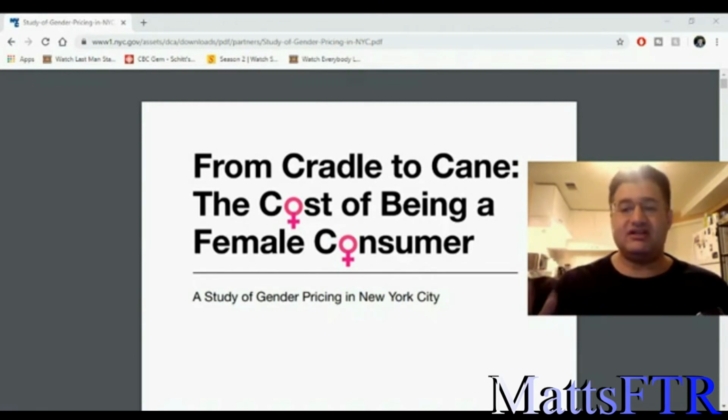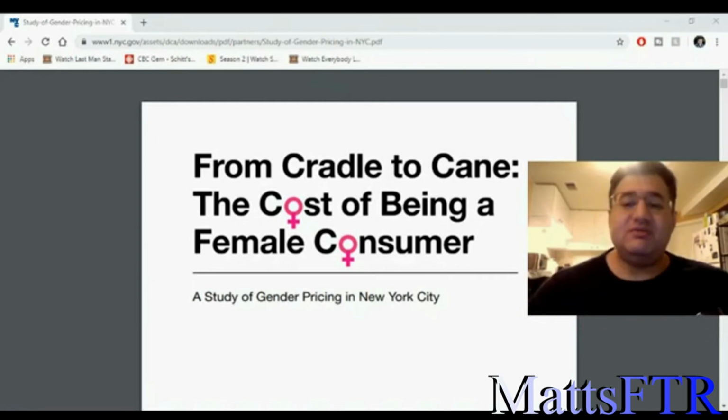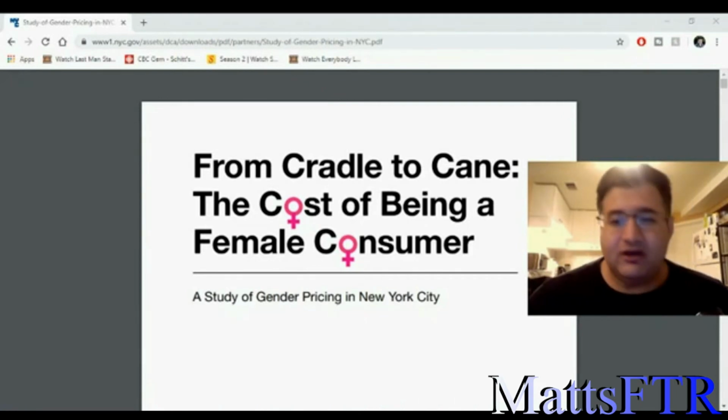All those things. But even then, guess what? The men's razors actually cost more if you look into it. Why? One package may cost more for the girl, but the men are buying more packages, which means it ends up costing more. Why are men buying more packages? Because men shave more often than women do. Well, hallelujah, what a shock, right?